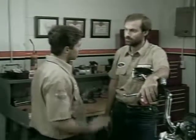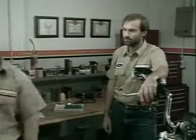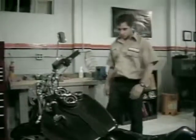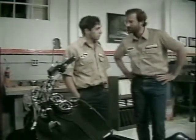I think I understand exactly how a caliper works now. Of course, I still got to fix this relic. Yeah, she's a beauty. So what else do you need to know?